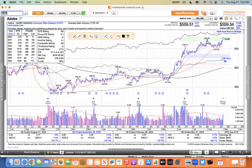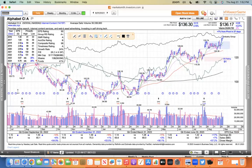You can see this little base looking a little bit like the Nasdaq here on the pullback, except it did not breach its 50. It found support at its 50 and is moving higher. So Adobe with a new high today. Google, this one has been on our watch list. It is off our watches because it's a little extended now, but you could see it was set up in a base. This one stayed well above its 50 and made a new high today.